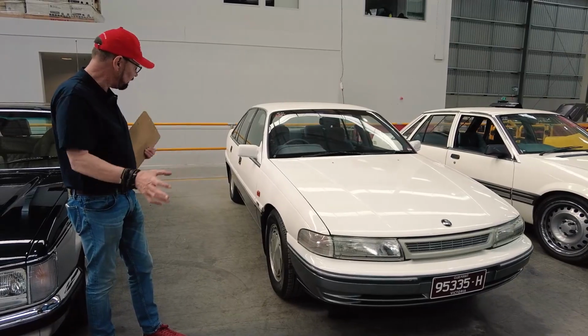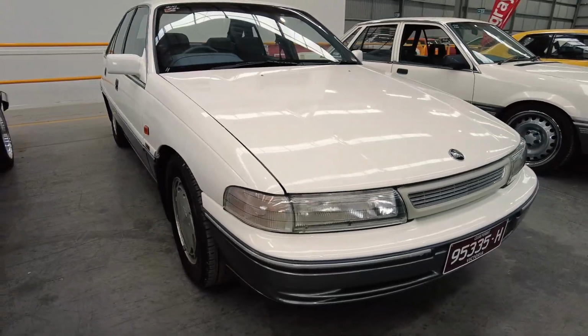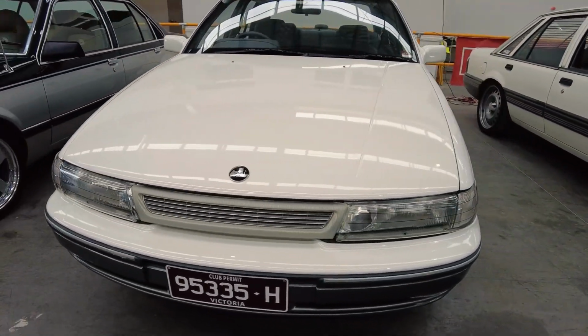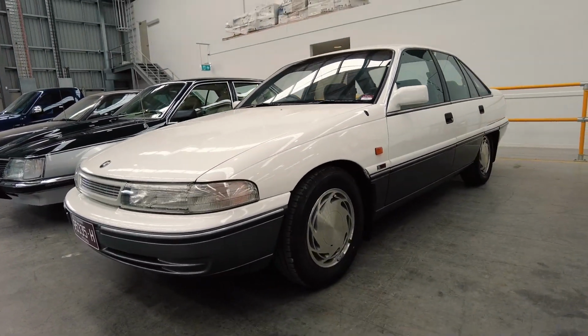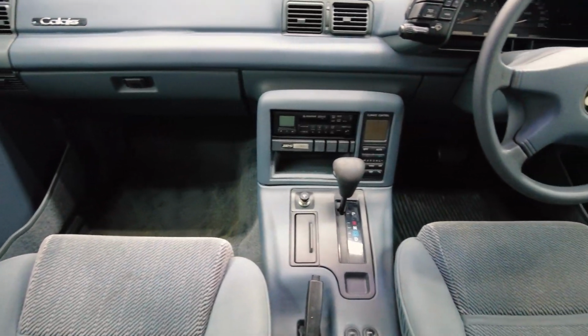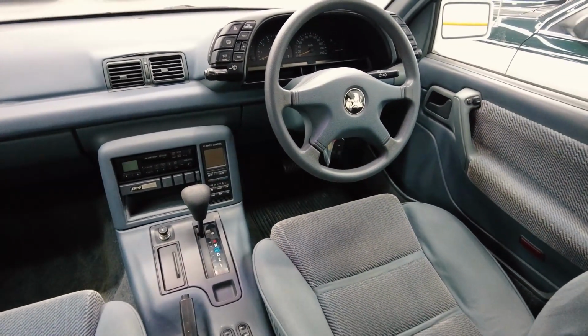It's got the original wheels. It's all nice and tidy. It's straight. It's done 129,000 kilometres, which is pretty low K for a VP. And you know, it's a beaut car.